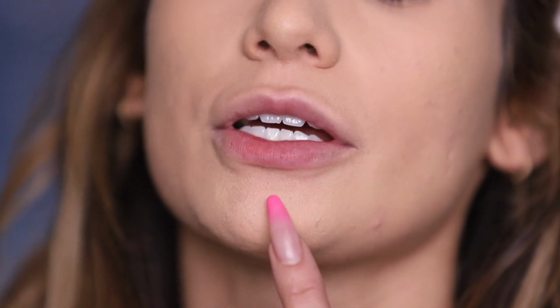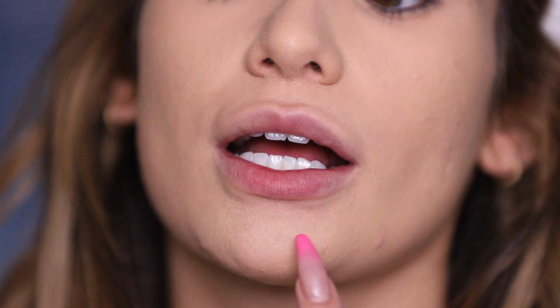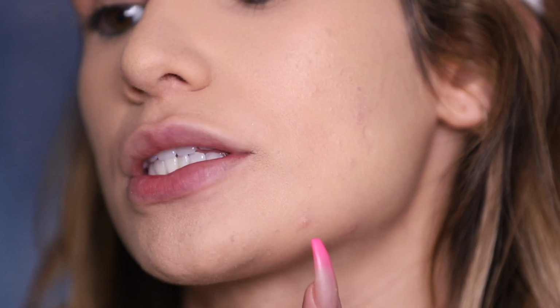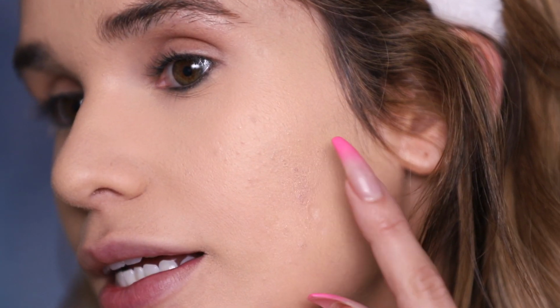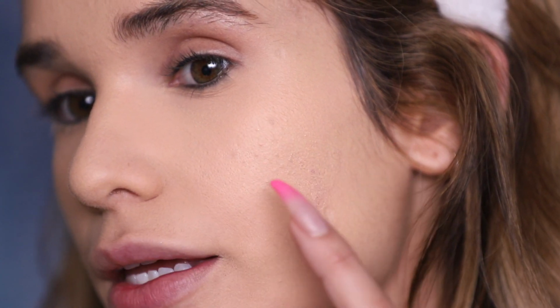So before we move on to the next step, I'm gonna zoom you guys in so you can see what's happening to the foundation. You can see on my chin, it's accentuating the dry patches where I have healing blemishes. And on this blemish, it's barely covered it at all. It actually rubbed off. My cheek acne is looking hella crusty. And the more you apply, the more it just looks cakey and dry. Even the way it's looking around my nose.